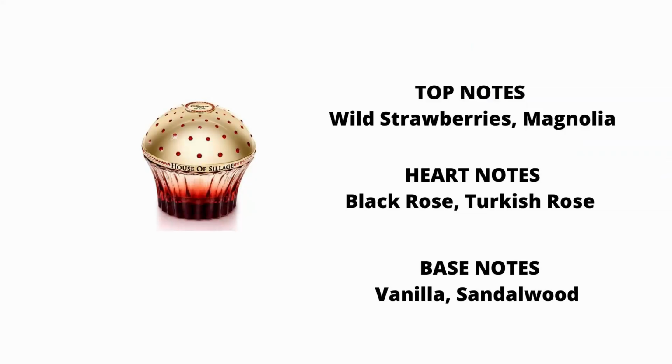And what I find very unique here is that the first time I spray this fragrance, from the very beginning, I feel a very rare note. And this note is done in a way that I absolutely adore. And this is Bulgarian rose. Now, in the ingredients, it's listed that the opening starts with wild strawberry and magnolia. And then the heart notes are Turkish rose and black rose. Here, however, I definitely feel that beautiful Bulgarian rose note.